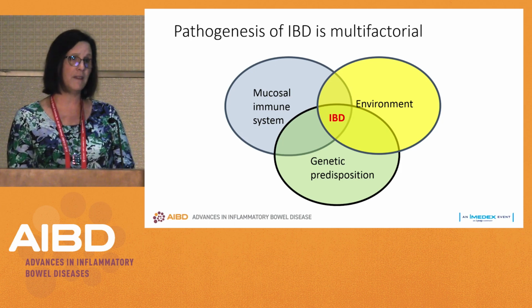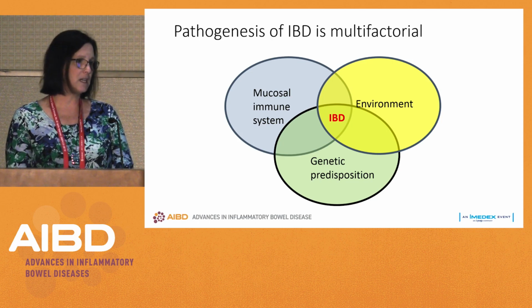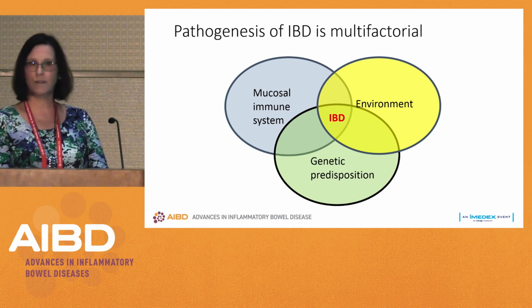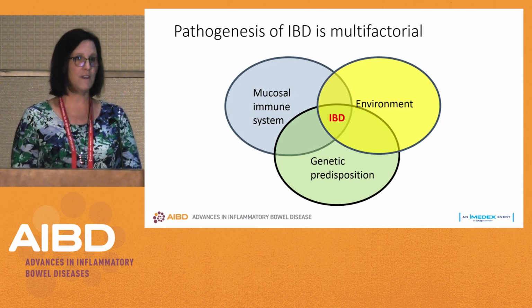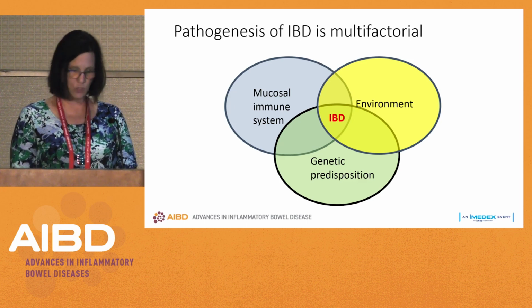And we know that currently there's over 200 genetic polymorphisms that are associated with inflammatory bowel disease. And looking at genetic studies, we know that genetics influences about 10% of patients with ulcerative colitis and 30 to 40% of patients with Crohn's disease, which therefore leaves the majority of risk for developing inflammatory bowel disease in that environmental exposure group.